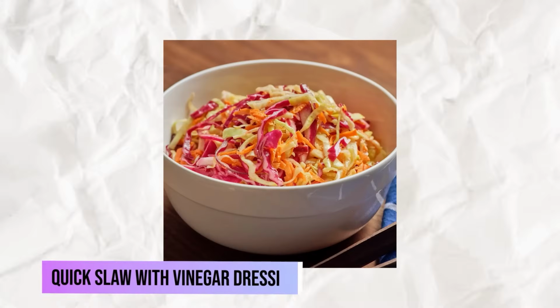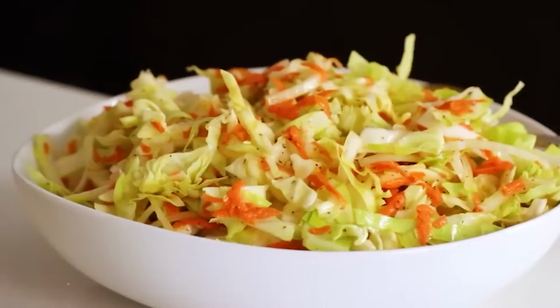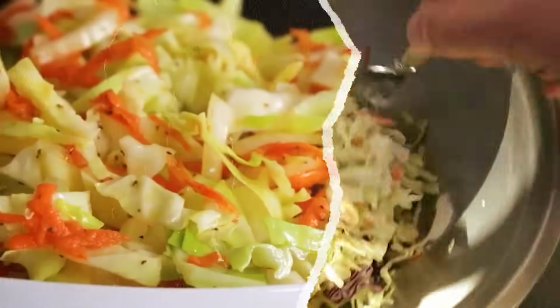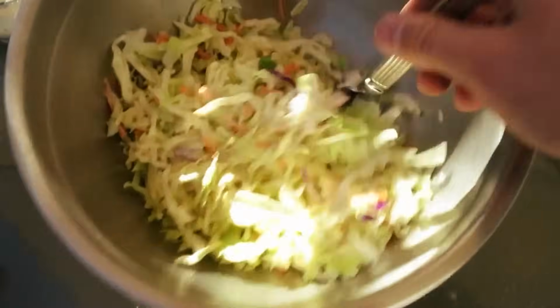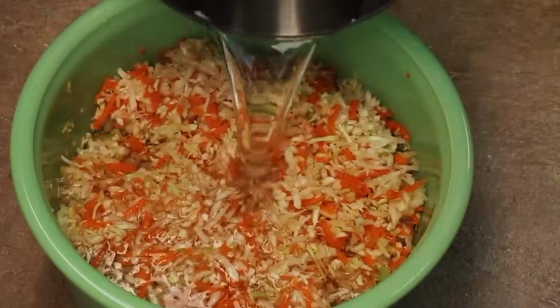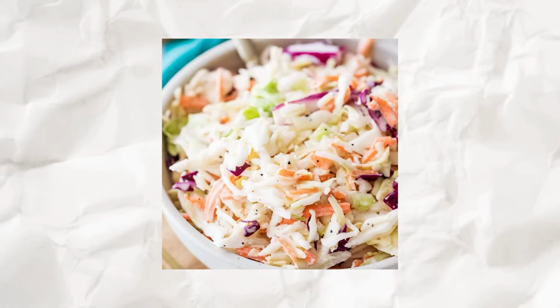Quick slaw with vinegar dressing was a tangy, no-mayonnaise coleslaw variant that became popular for its simplicity and refreshing taste. This salad featured shredded cabbage and carrots tossed with a vinegar-based dressing made from vinegar, sugar, oil, and seasonings, offering a lighter alternative to traditional creamy slaws.